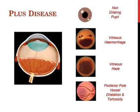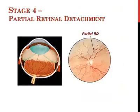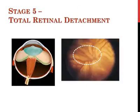Other signs indicating a severe form of the disease, called plus disease, include a pupil which does not dilate well, vitreous haze or hemorrhage into the vitreous, and dilated tortuous blood vessels which are seen in the posterior pole of the retina. The presence of plus disease is indicative of an actively progressive phase of the disease, which mandates urgent treatment. Advancing stages of the disease can lead to complete disorganization of the retinal tissue, detaching it from its place, either partially or totally, leading to a blind eye.